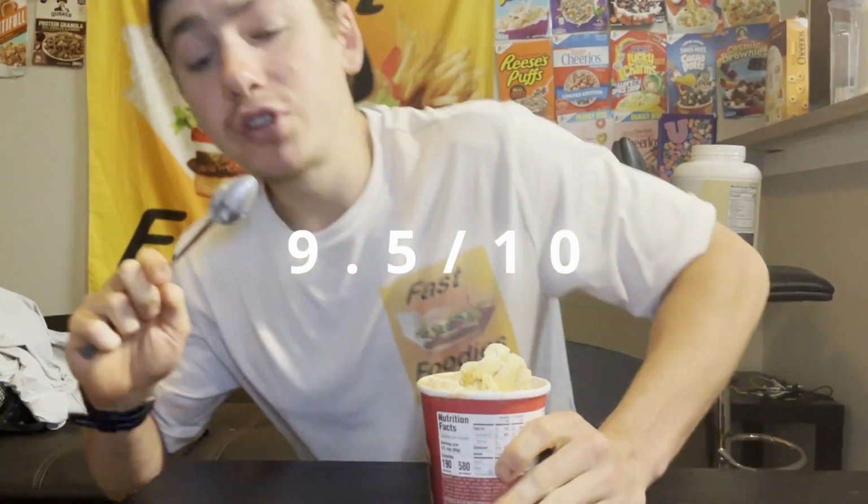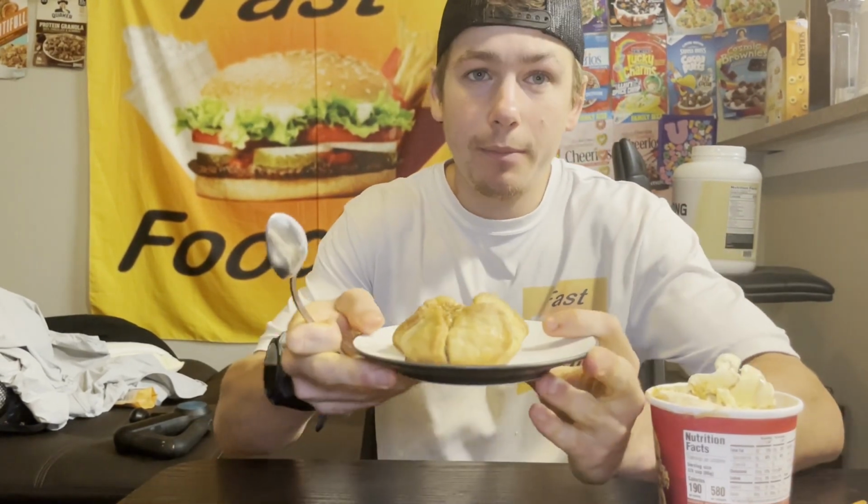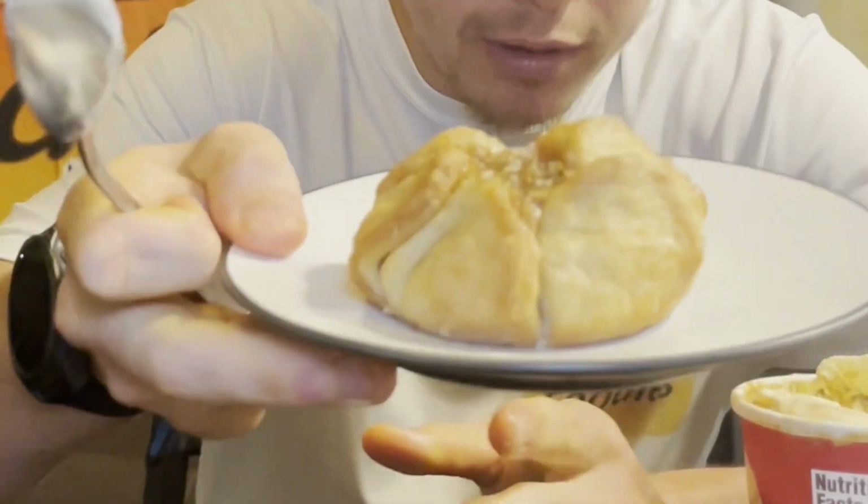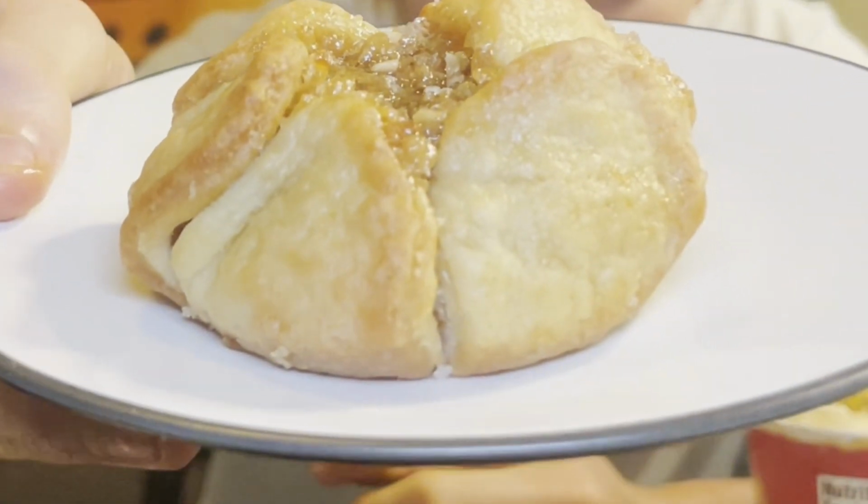9.5 out of 10. All right, let me grab those apple blossoms. I only cooked one of them because, well, as I mentioned like four times, these things are massive. But look at that.